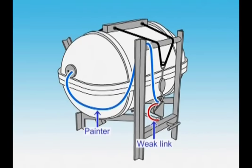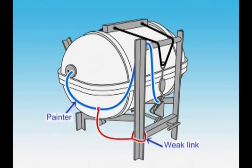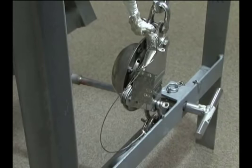A cradle with a weak link has one end of the weak link connected to the cradle and the other end either to the painter connecting ring or directly to the painter. When a ship sinks, tension is applied to the weak link and the link disconnects, separating the life raft from the ship.